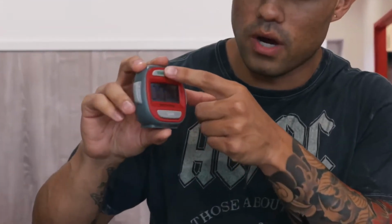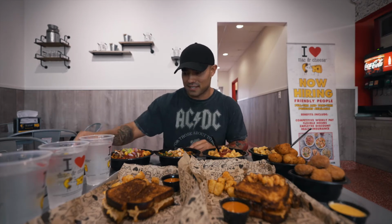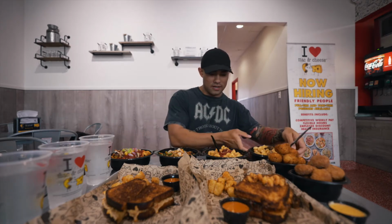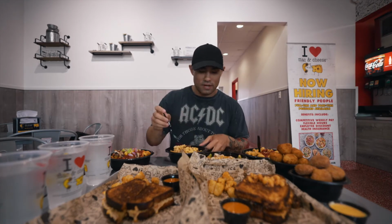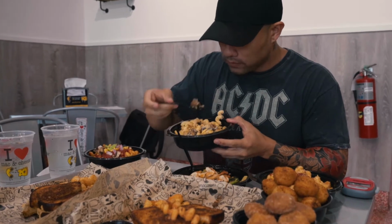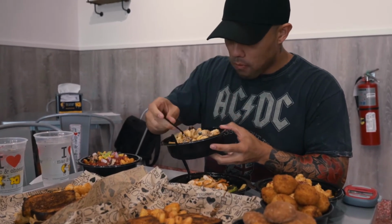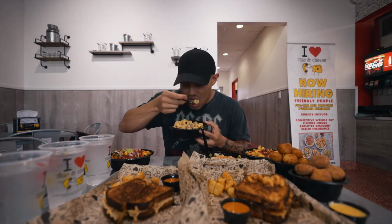Start in 3, 2, 1. My timer has started, and I'm gonna give myself an hour to complete this. Let's hope that we can do it in an hour. And we're gonna go ahead and start with the Philly with the short rib. I'm gonna need to make some room, so we gotta get rid of some of these bowls. So like I said earlier, I love short rib, and this one's super tender.